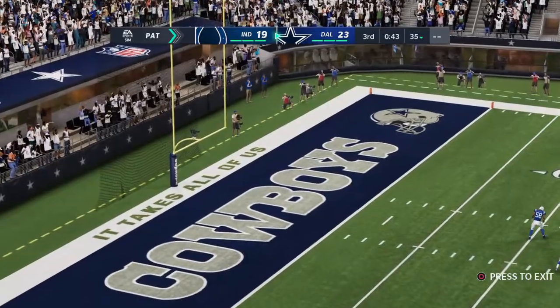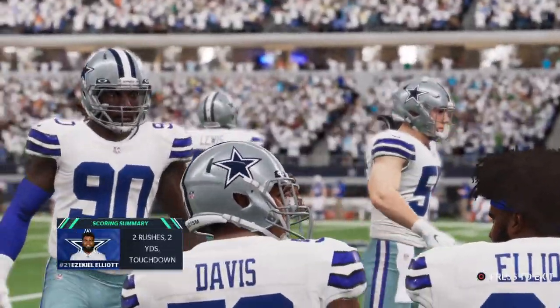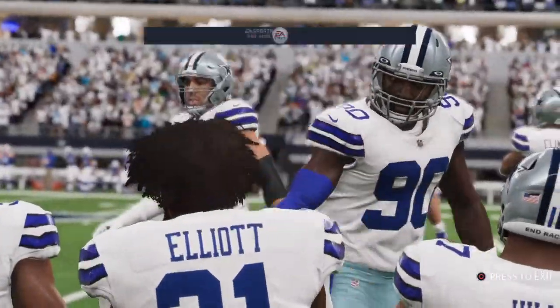And the lead is up to 5. So that winds up a 7-play drive all told. And it culminates in a touchdown run by Ezekiel Elliott.